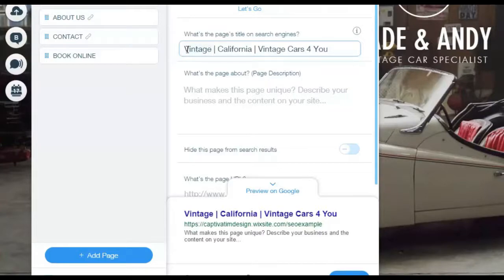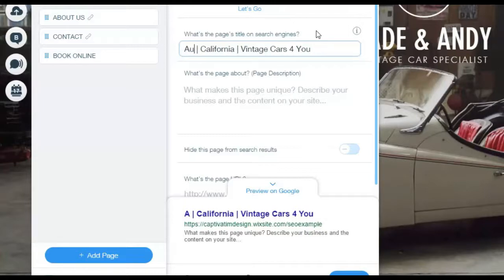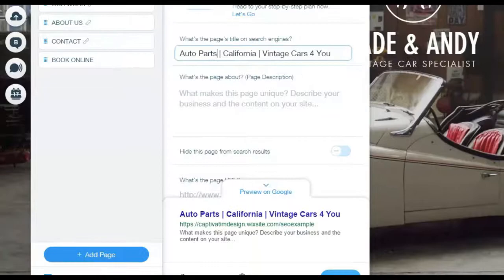And so that's what they would see. Or on the home page, I could also change it to just home, so people know that this search result will lead to the home page. I recommend you go ahead and use one of your keywords. You could put auto parts, so you can really play with which word should go. Now this is only attached to the home page.